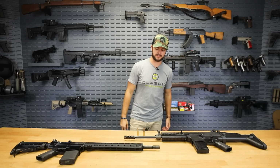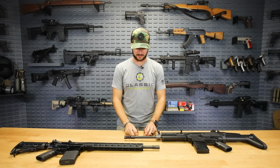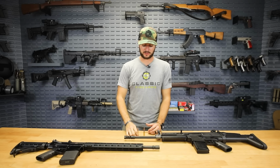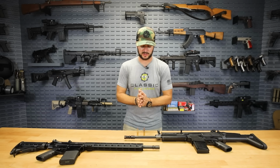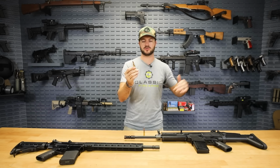308 versus 7.62 by 51. 308's been around just a little bit longer, simply because the commercial market, Winchester, saw there being a great potential for the cartridge and said, hey, this thing right here is probably one of the most popular hunting cartridges ever, probably next to the 30-06. 30-06 naturally just being around longer and still produced today as well, and is a great cartridge. But this is a short action cartridge, 30-06 long action cartridge.